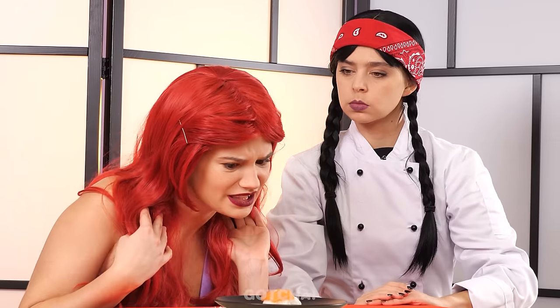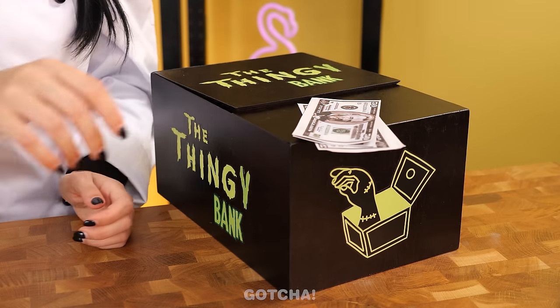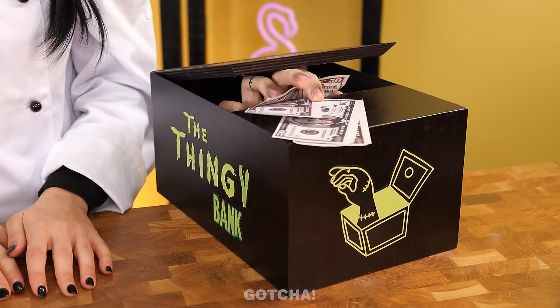Get your legs off the table. Your food is here. What's this? It smells familiar. Oh well, I can't wait to taste it. So good! Here's the payment. Nice. I'm gonna keep it in my piggy bank. Open up, thing. Thank you!